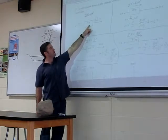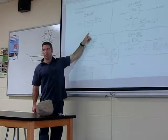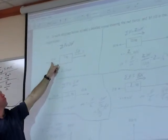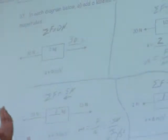So you've got a 2 kilogram block in this. There's no acceleration. If there's no acceleration, what's the net force? 0. And if the net force is 0, and you've got a 30 Newton force to the left, then you also have to have a 30 Newton force to the right. So that's it.